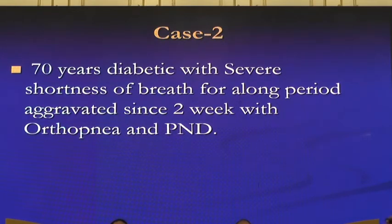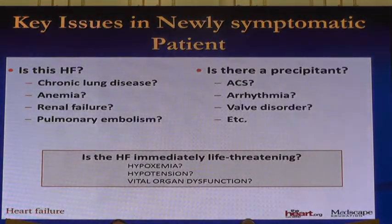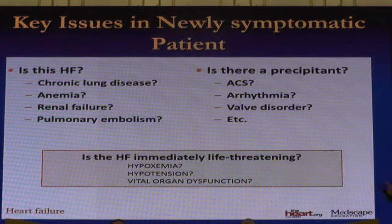That is another case. A 70-year-old diabetic with severe shortness of breath for a long period, aggravated since 2 weeks, with orthopnea and PND. That's a brief outcome, but you need further workup. Again, history, examination, ECG. These 3 things are obligatory in every patient who's coming with symptoms of heart failure. And since this is an acute kind of heart failure, you have to look for this acute part as well.